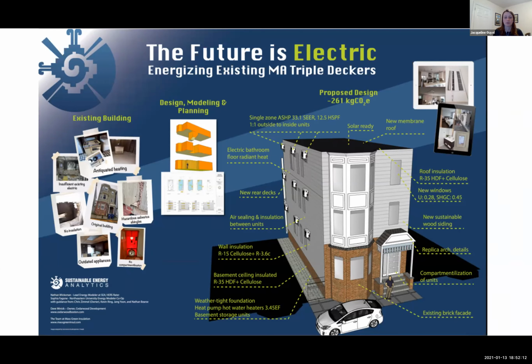This design actually sequesters carbon in the embodied carbon emissions, sequestering 261 kilograms of CO2. They are not proposing solar PV as part of their proposal, but the roof is designed to be solar ready for the future. Their design uses ductless air source heat pumps for heating and cooling, and a heat pump hot water heater for hot water.